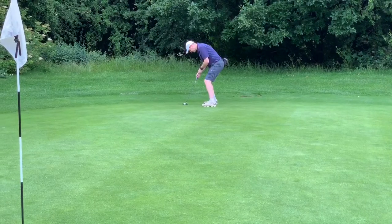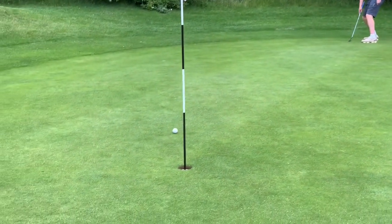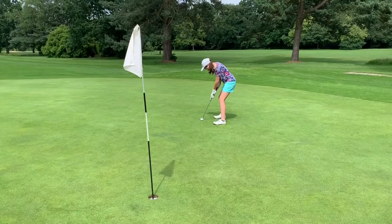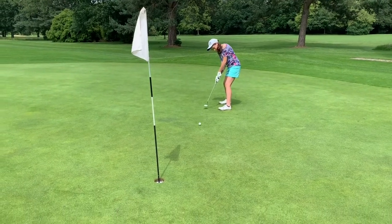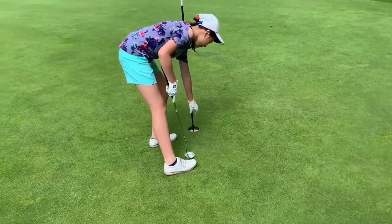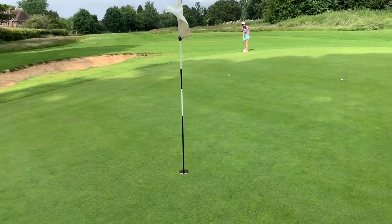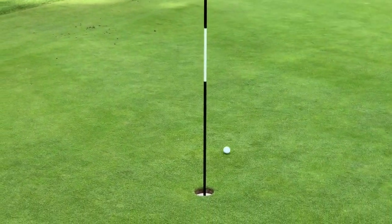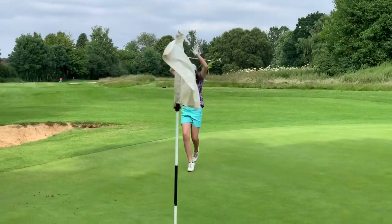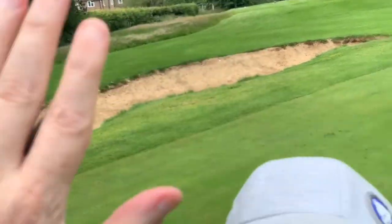So a 3-putt arrives. What we want is something a bit more like this, where the tap-in is only a few inches, and when she's at about 15 feet it's kind of 50-50. That was a perfect example of what she wants to do. And this is just awesome. This was the birdie at Coulsdon Court, and the reaction was priceless. My screaming also was fun.